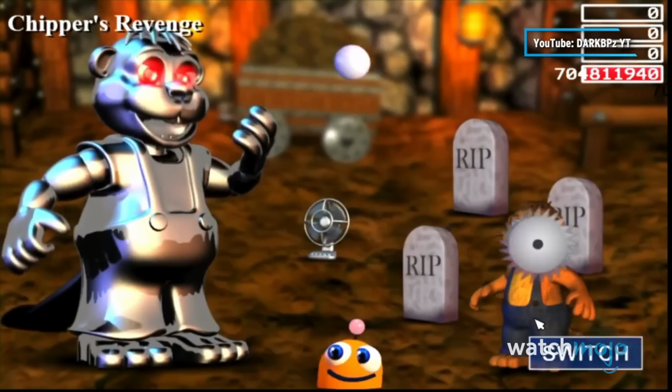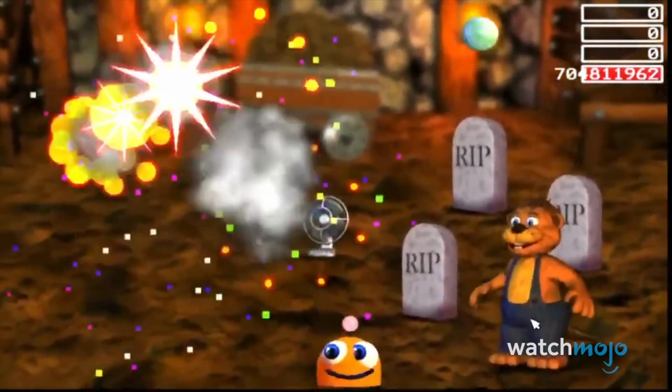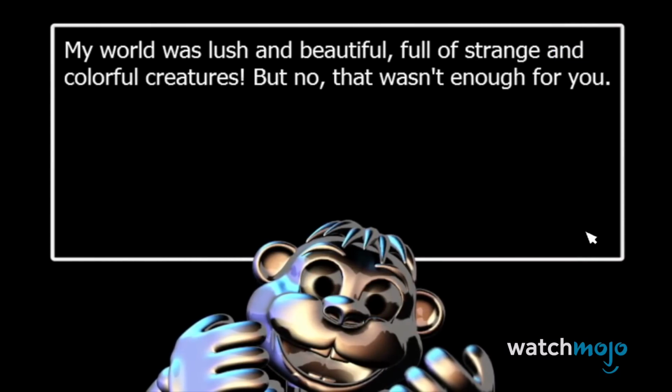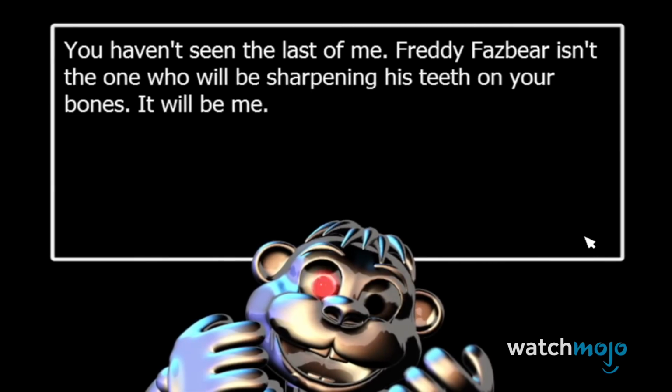Chipper makes a surprise comeback as a secret boss. He can also appear as a party member if the player completes certain actions. After defeating Chipper's Revenge, an alternate ending reveals that the robot was just jealous of Freddy's popularity and the Five Nights franchise's success. It's a bittersweet fourth wall break and tribute to the creepy little guy. Turns out he just wanted to be everyone's favorite woodland creature.